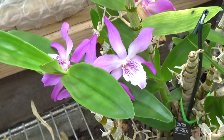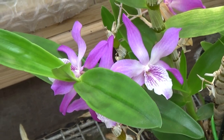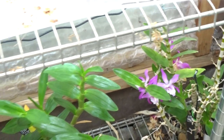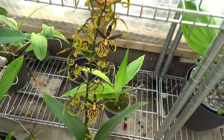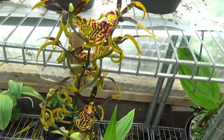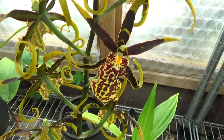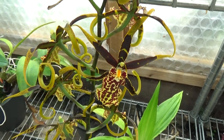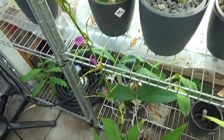Let me focus on this one. Very nice purple colored blooms. So yeah, still some nobile blooms here. Then we have the fairly famous Mystic Maze here. Well, this one is better, I think, for the close-up. And next to it, just opening up the blooms, the Billabong.